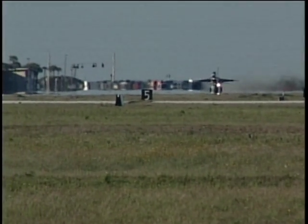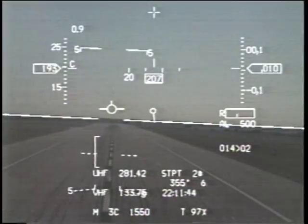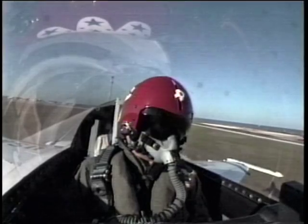Coming off the ground. Gear coming up. 3576 with Daytona departure, radar contact. Gear up. Accelerate.